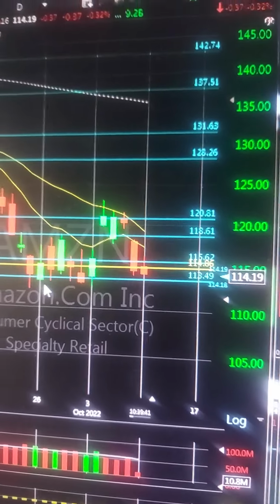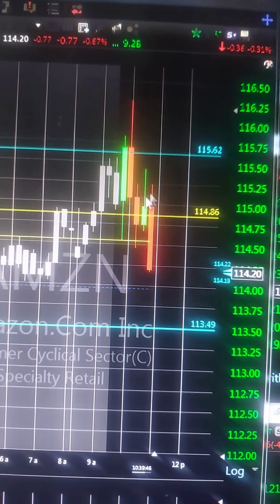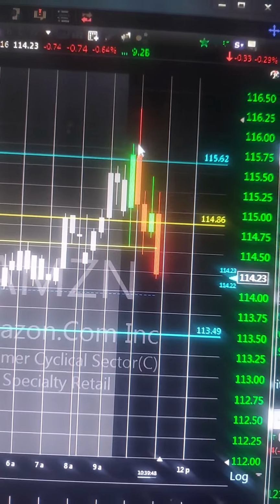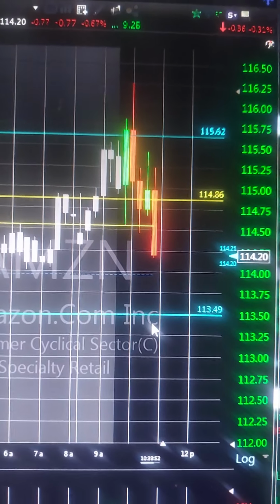So it had a good look to it, and the 15-minute chart again was setting up for a secondary trade after the open to the downside. So we'll see how much lower it wants to go towards those pre-market lows.